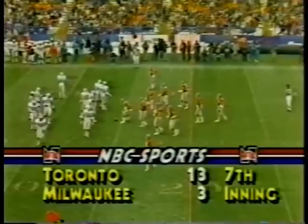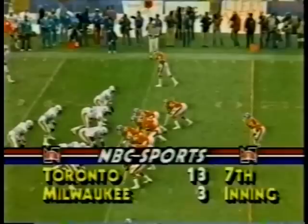Toronto apparently will beat Milwaukee, so Yankees have won the first of two, but the Blue Jays keep right on going. They're flapping their wings toward the playoffs.